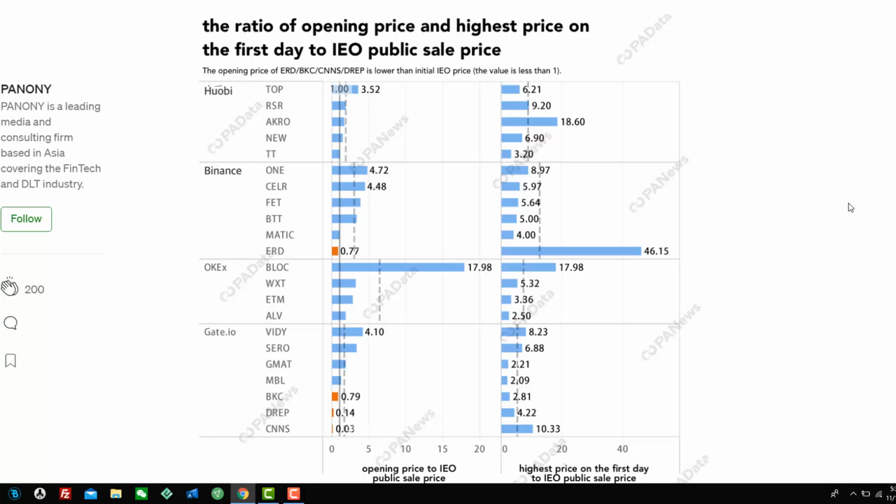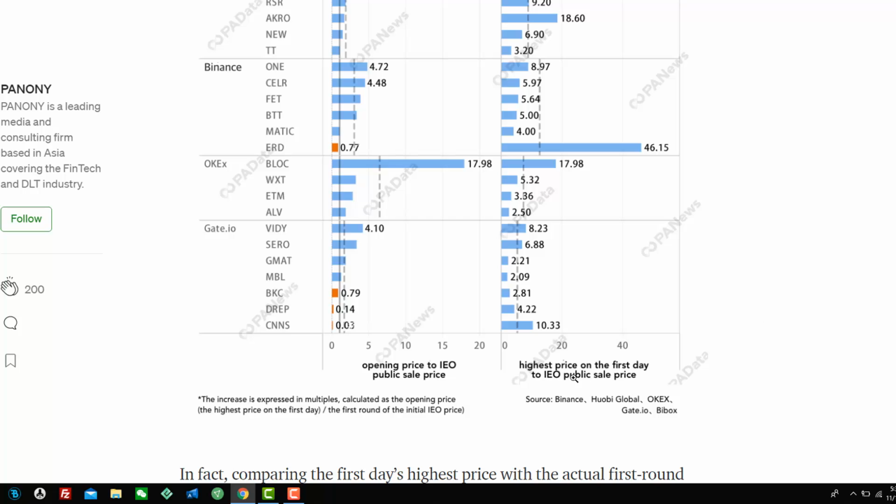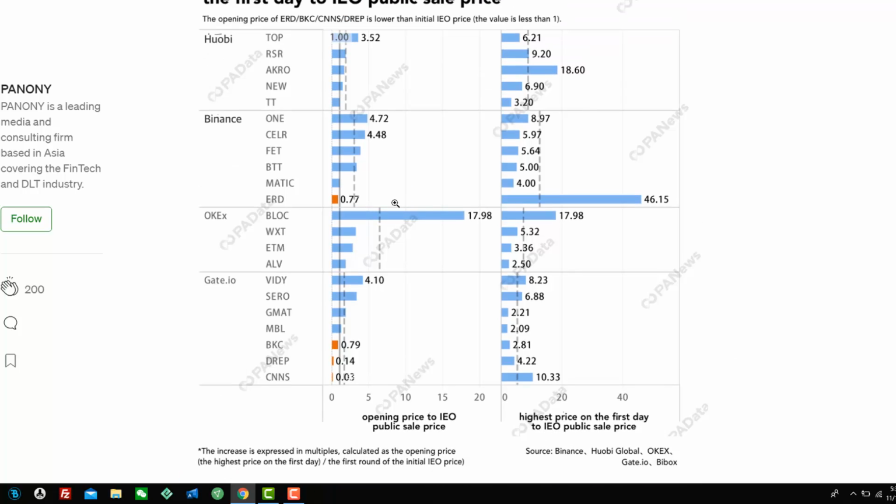All right. Historically, the first day it hits and everyone else can buy it, the price pumps. Okay, so here you can see that on Huobi it went 3x, on Binance 4x. Some of these pumped on the first day, some of them didn't, but the first day is generally the best time to sell them because everyone's trying to come in and buy them. You already have them, right? You already bought them at the lowest price. Now you can make a profit and flip them on the public sale. Okay, see? The highest price on the first day to the IEO public sale price.